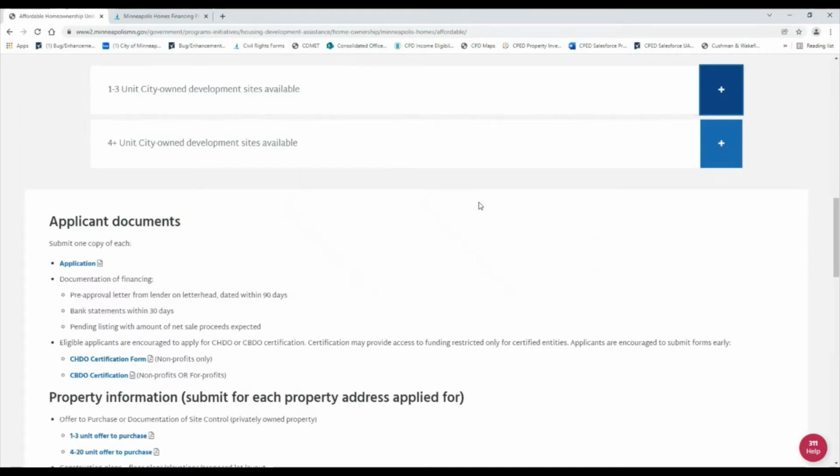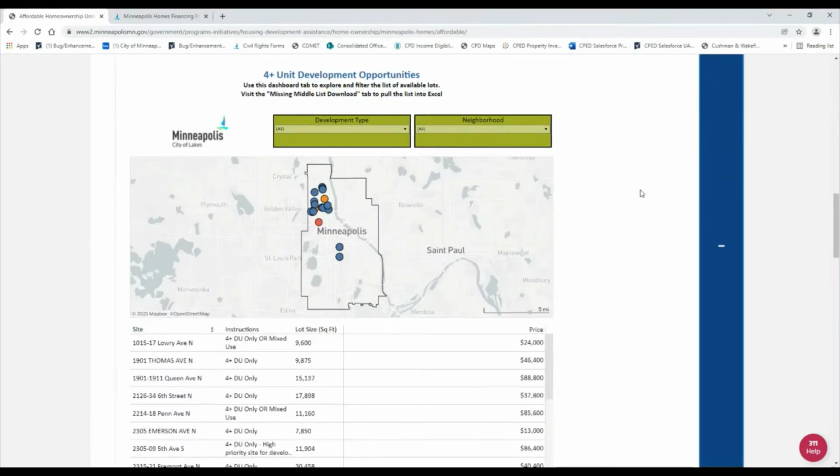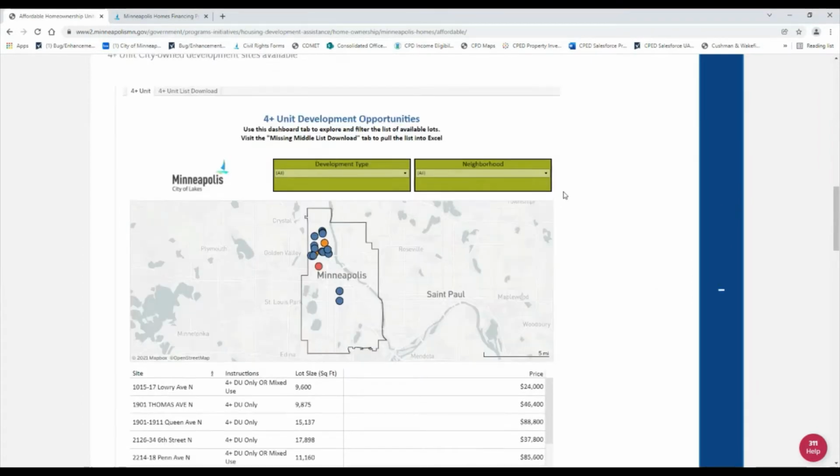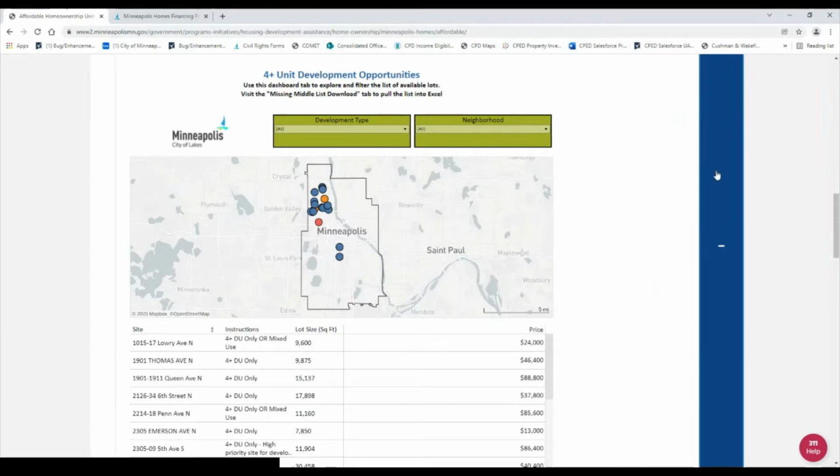If you're looking at building a larger property, we have a 4+ unit city-owned development site. This has sites where you could build a 4-plex or larger type of development. The lists have the sites and they are priced as listed. They include information about the lot size, and as you're reviewing sites for your proposal, we would encourage you to speak with our zoning department by calling Minneapolis 311 if you have questions on whether what you're proposing would fit on that site or meet the zoning requirements.